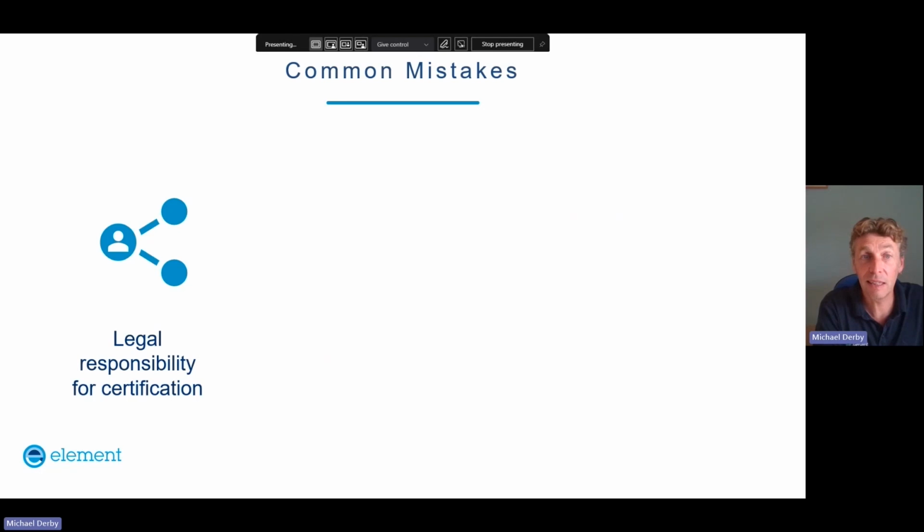Forgetting to take legal responsibility for every aspect of the product, including the radio in it. But also, this is a reminder for the module manufacturer that you do still remain legally responsible for your module when it's installed in the host.